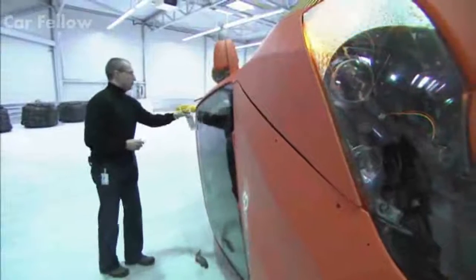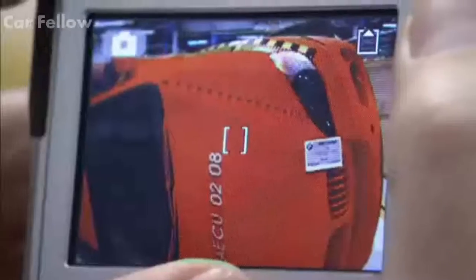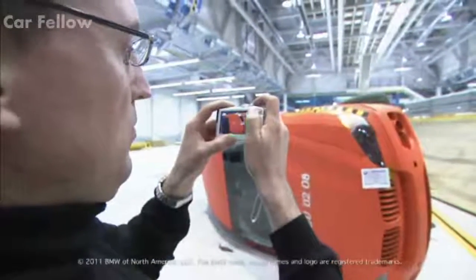Not only do these unmandated tests underline BMW's commitment to safety leadership, they also produce valuable data for the engineers' continuous development of advanced new systems.